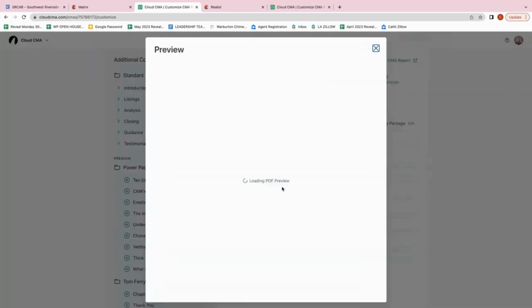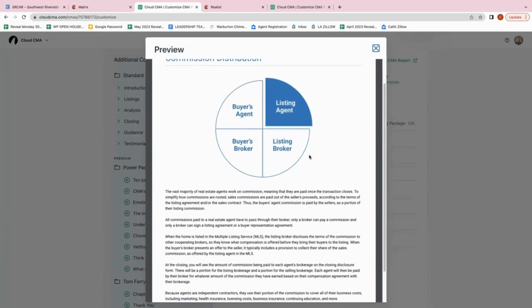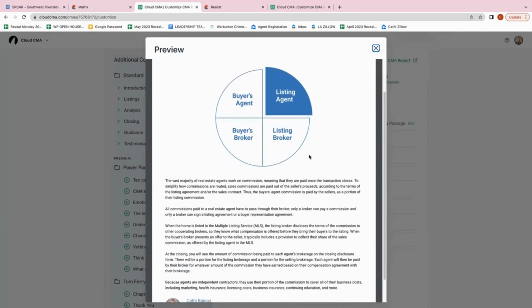Commission distribution. This is always a conversation. So this is good to have in your pre-listing package, because this lets them know you're getting a little piece of it. You are not getting all that money. You know, everyone thinks we make a bunch of money.